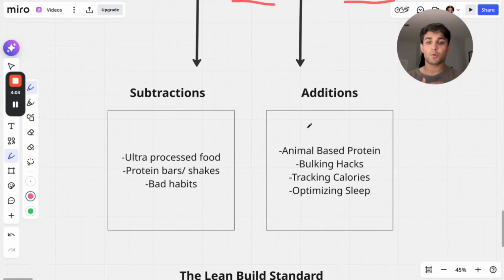We also took out all protein bars and protein shakes. He was consuming a lot of those to try and hit his protein goal because he didn't understand that there's different kinds of protein and that some protein is more optimal than others. Cut out all that stuff. We tried to make sure he got most of his protein from actual whole foods.